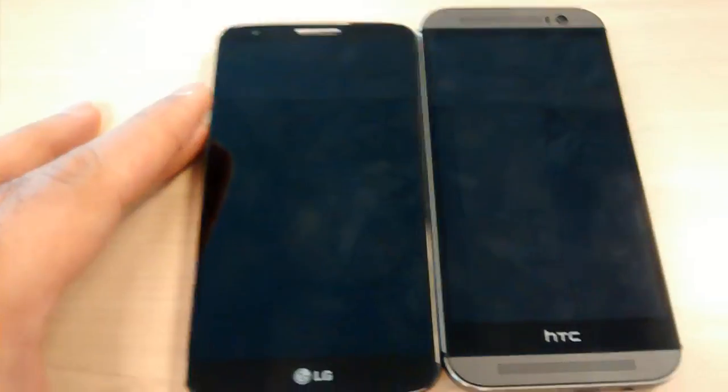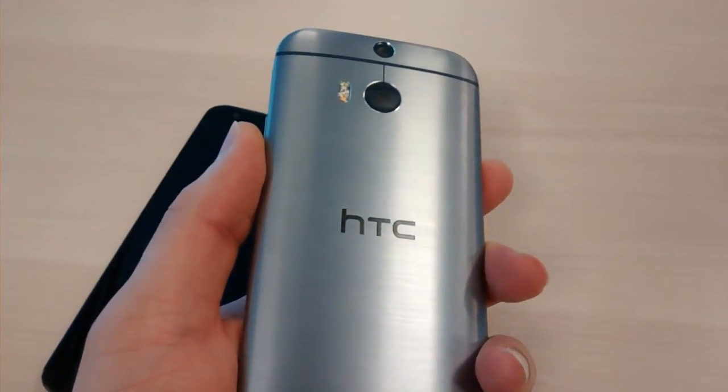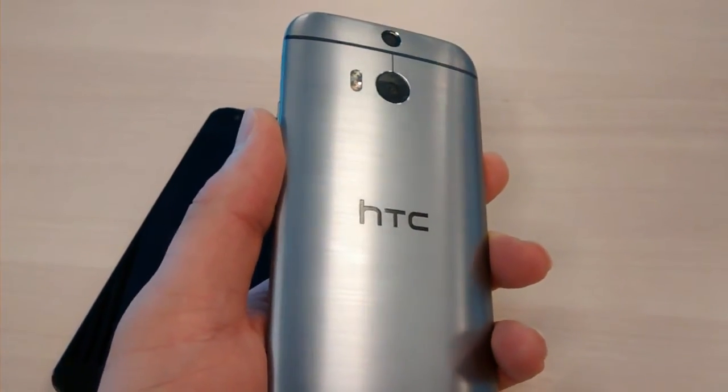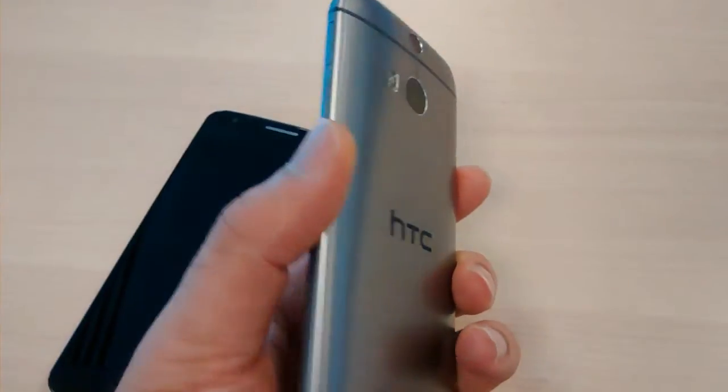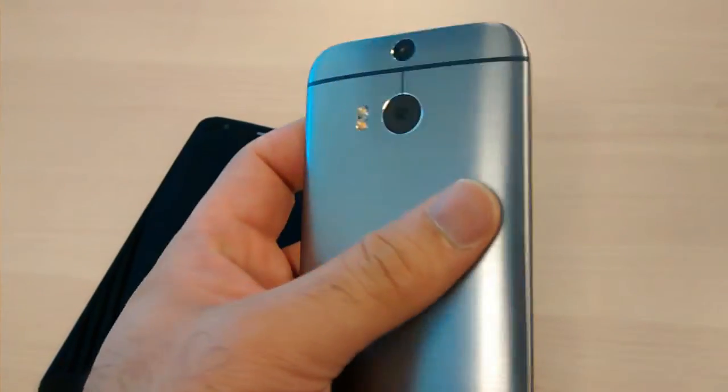it's all down to your personal preference. I mean, you have the plastic construction on one side, and then you have the metal construction on the other side, on the HTC One M8. My preference, to be honest, is the metallic HTC One M8, because it feels more premium, it feels more solidly built, and it's crafted beautifully.